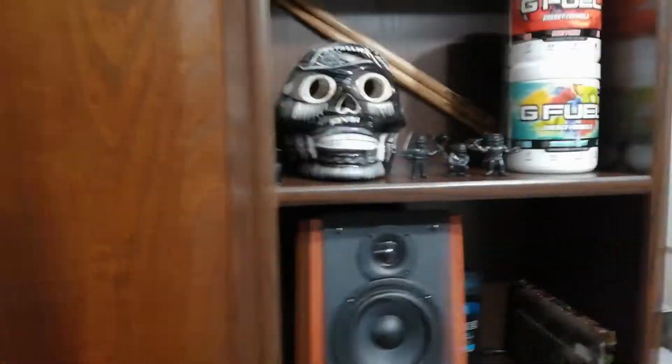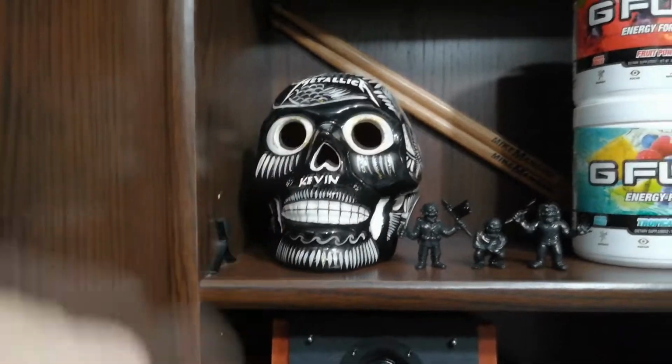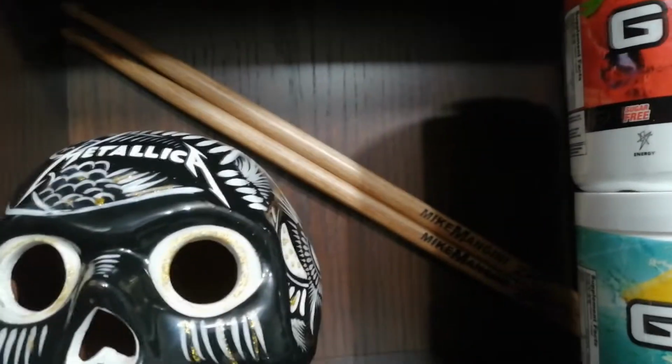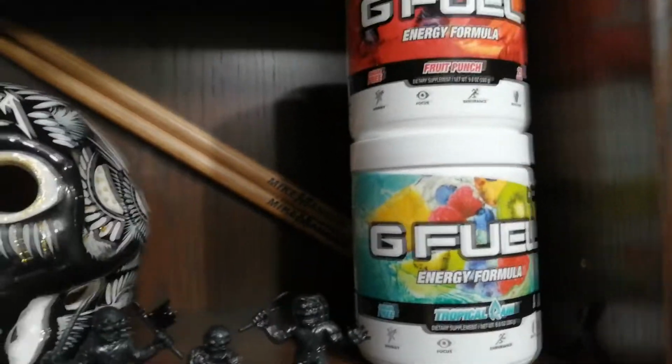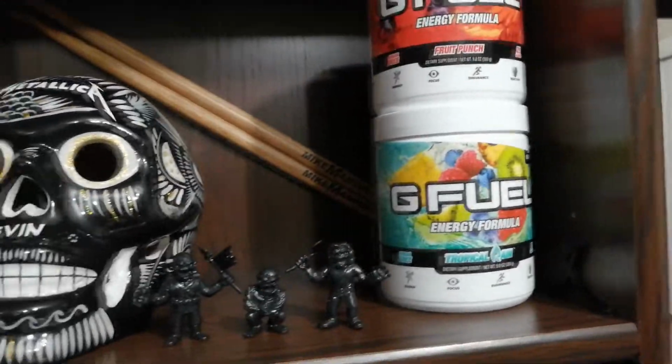Now, we've got a Metallica scarf. This is one that my parents got for me when they went to Mexico, custom made, and looks really awesome. In the back we got some drumsticks from Mike Mangini. And we got my two G Fuel tubs right over here. Fruit Punch and Tropical Rain, the best of the best. I mean, these two flavors are amazing. I love them, and I'm gonna get more for sure.